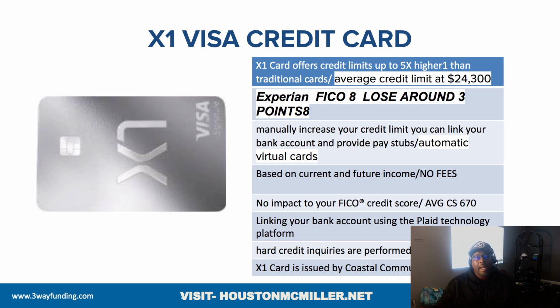Now, again, how they do this is with the Plaid technology. So you'll have to link up your bank account. One of the things I'm going to tell you guys: if you have money that's being dispersed to multiple bank accounts, you need to let them know that, so they can consider all of your income. Because when you hook up with Plaid, it's only going to give you the one bank account, so that may not be enough income for you to qualify for the card. So you definitely have to let them know, hey, I have multiple bank accounts, let me share my other bank account so you can get approved for the card. And it is based on your current and future income.